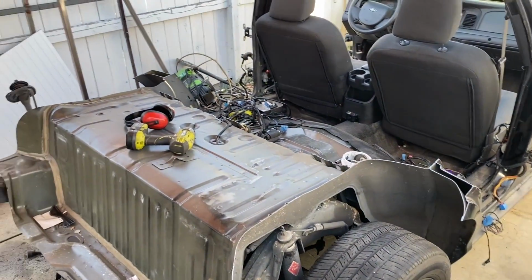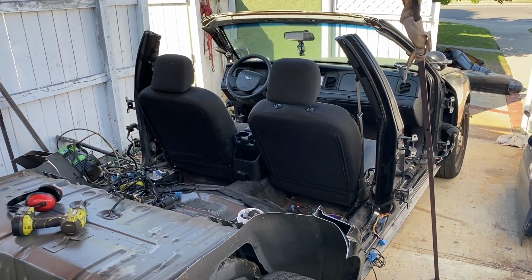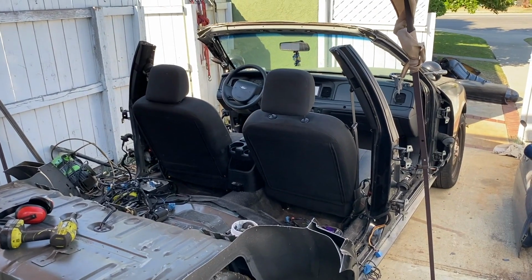These are so much fun. It's a shame because the engine's knocking. I'm not going to be able to drive it really soon with the body stripped off it, because they're so much fun and they're really quite quick.